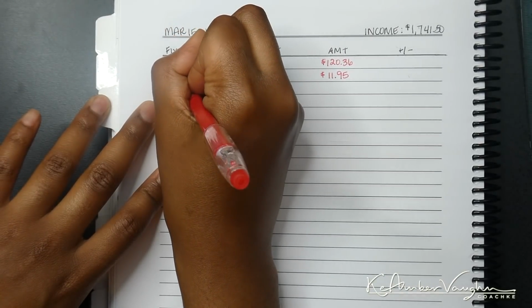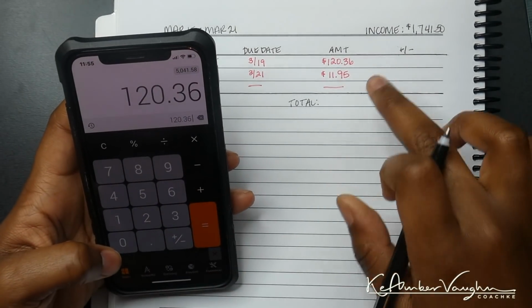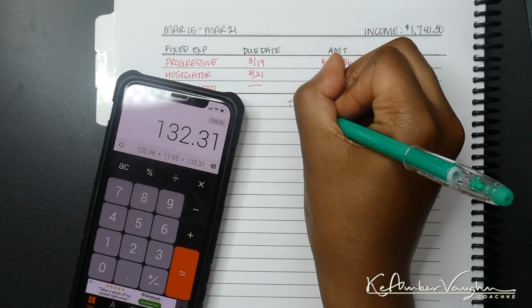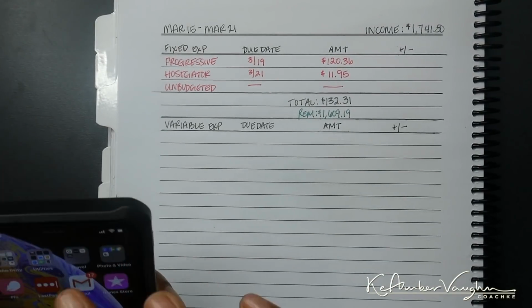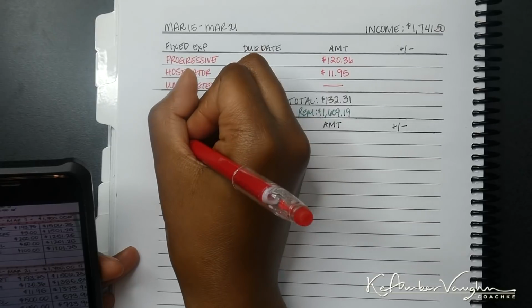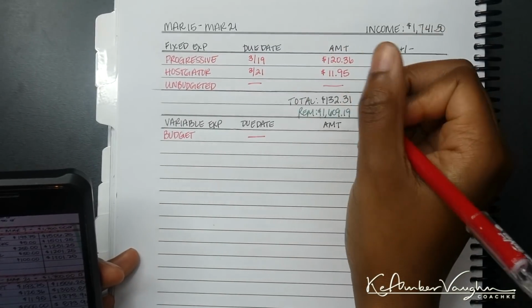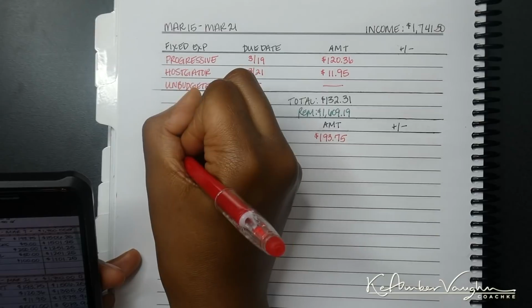So we'll just do an unbudgeted line. Total, we have $120.36 plus $11.95, $132.31, and remaining we have $1,609.19. All right, so let's go back to the picture. I am going to take you guys to my weekly allocation sheet again, just like last week, so you can see how I allocated for savings. Of course, first we have to start off with the budget, which is gas, groceries, all of that. There's no due date, and the amount each week is $193.75. Then we have travel.